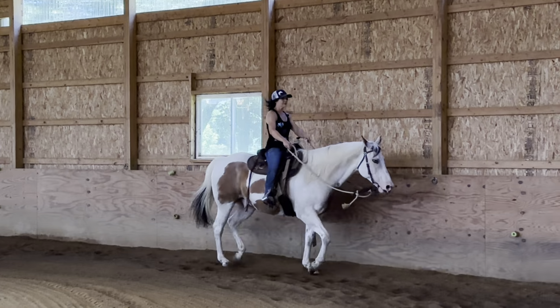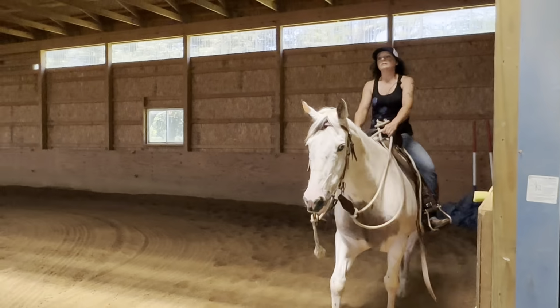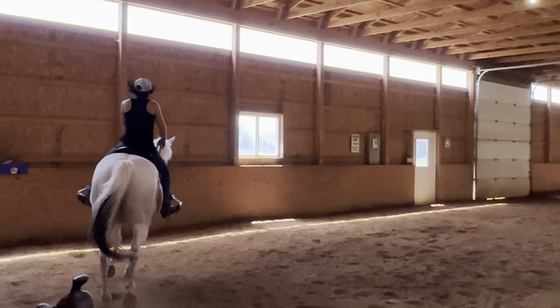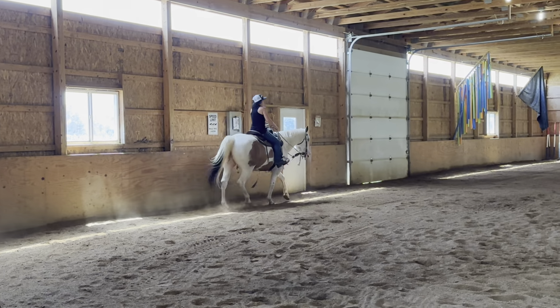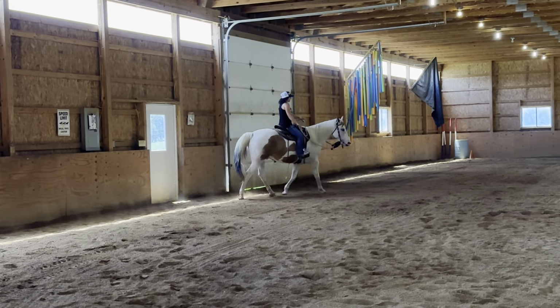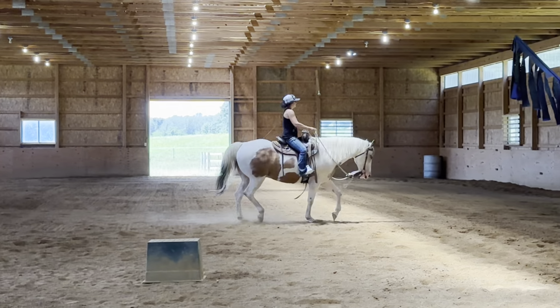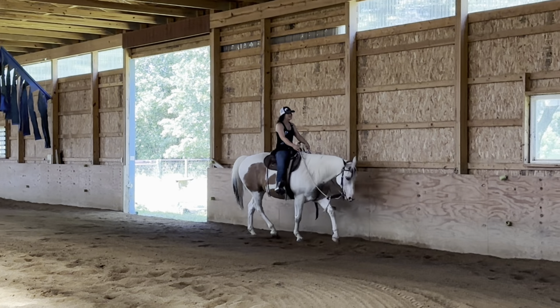But I like how he's coming in out of the gate pretty relaxed. I'm not having to yield him a whole lot here. He's just kind of getting high-headed when we get towards the camera. He's just checking out Michaela, and she's over there. But he's not doing anything silly. He's not trying to spook or completely lose sight of me up here, what his responsibility is there. So I'm going to ask him to walk.